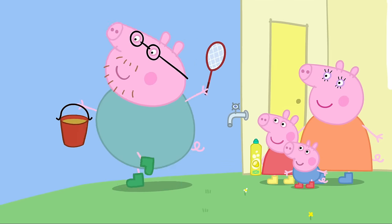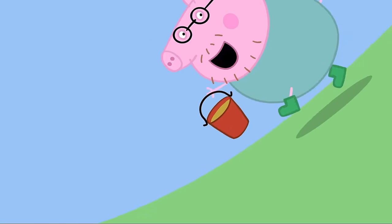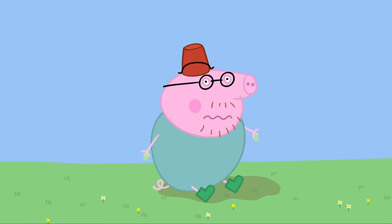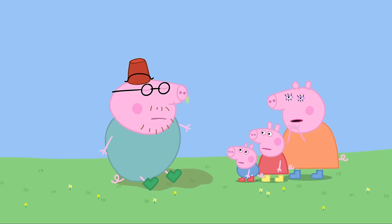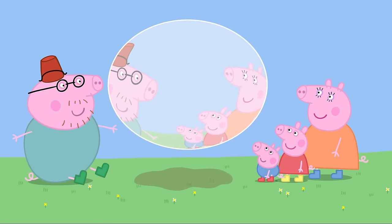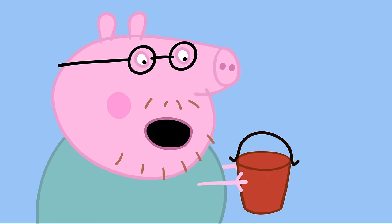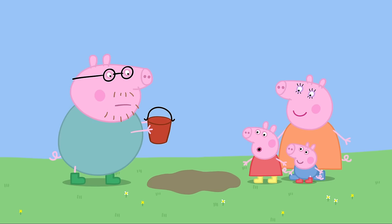Come on, everyone! Be careful, Daddy Pig. Don't slip and fall. I'll be fine. Are you okay, Daddy Pig? Yes, I'm fine. Wow! Daddy Pig has made the biggest bubble ever. Oh dear, I've spilt all my bubble mixture. Now we can't make any more bubbles.